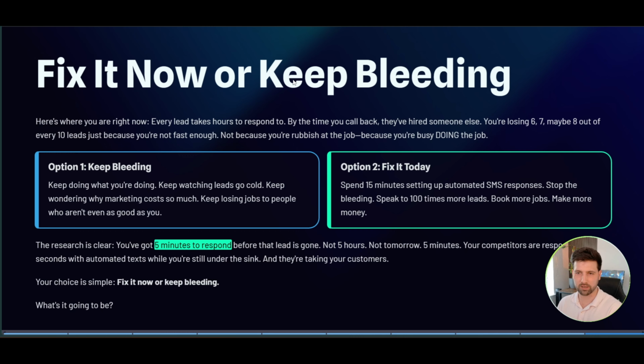Here's where you are right now. Every lead that comes in takes you hours to respond to. By the time you call them back, they've already moved on, hired someone else, or forgotten they even contacted you. You're losing 6, 7, maybe 8 out of every 10 leads because you're not going fast enough. Not because you're rubbish at your job, not because your service is bad, but because you're busy doing your job, and it's a vicious cycle. But your competitors, they're responding in 60 seconds with automated text while you're still under the sink.